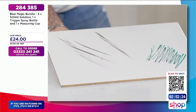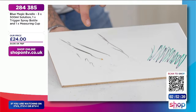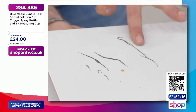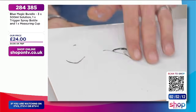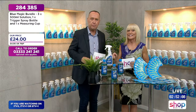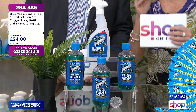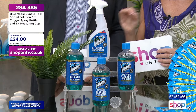Whether it's old stains or new stains, 284 385. And remember, that bundle gets you up to 150 bottles of cleaning solution. It is one of our absolute best-selling cleaning products. It's our number one. If you came home, in every cupboard, if you went in the bathroom, it's in the cupboard. If you went in the downstairs toilet, it's in the cupboard. It's in the kitchen. We use it absolutely everywhere because it does the job so well.